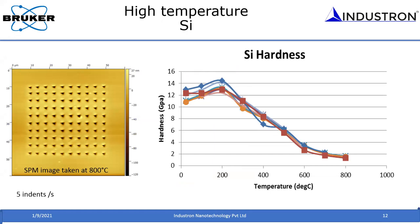This particular experiment is done on silicon, nothing to do with the organic crystal, but I'm giving you an idea of what we can do with this kind of instrumentation, where you have a grid of indents, an area of indents, and these indents can be done very fast. For example, at 5 indents per second, this whole indentation experiment can be done within 30, 40 seconds. And then you can get a property as a function of temperature. This is an interesting result. That's why I put the hardness of silicon as a function of temperature. We learned something new from this, and it gave us an idea of what competing mechanisms are responsible for the change in hardness as a function of temperature.